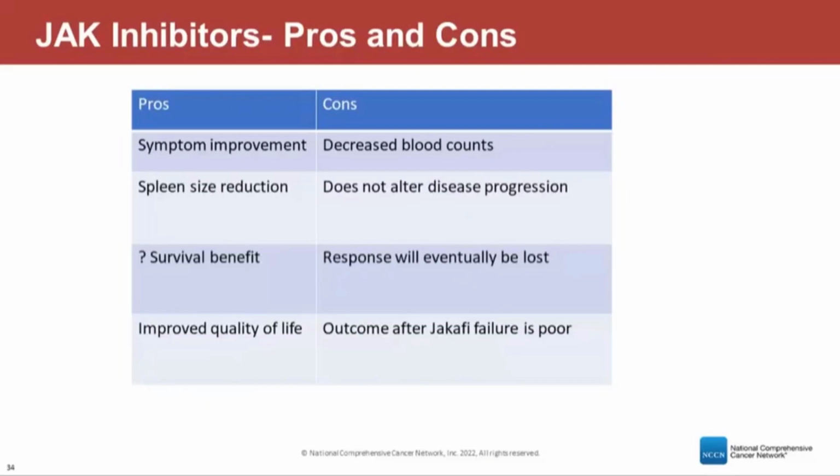They can really lead to significant reductions in the size of the spleen that can really make patients feel better. It allows patients to eat more normally and regularly, to regain some of the weight that maybe was lost because the spleen was so bothersome.